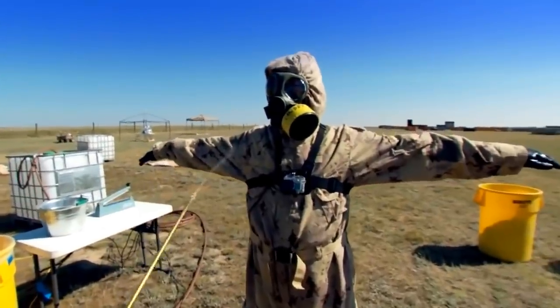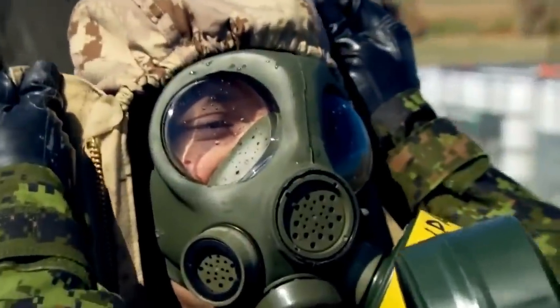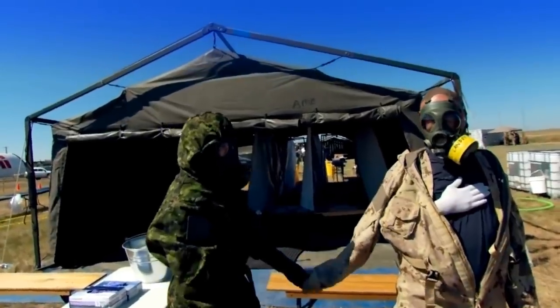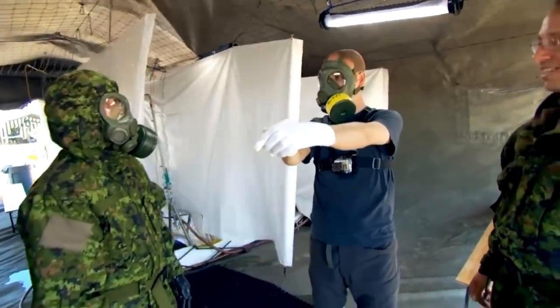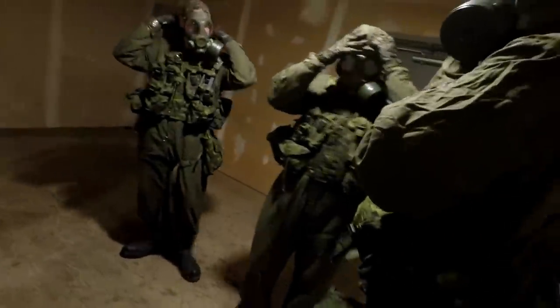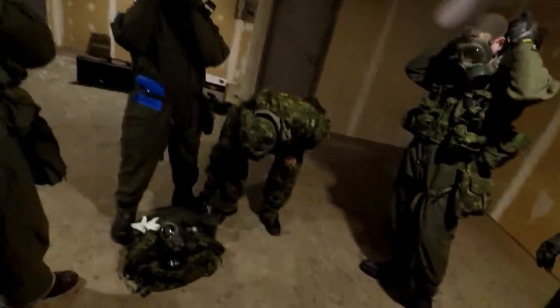CBRN training or NBC training is something I feel that I would love to do more of. Unfortunately, it is quite a stringent process, and there's a lot of things to get planned to do the gas hut training, so it's not something we do much of, and it was really nice to get back into the gas hut with the Canadian Armed Forces and do some training again. We all had a little bit of fun with it. It was enjoyable to just hang out with the guys and girls and do some training that was a little bit more low-key.